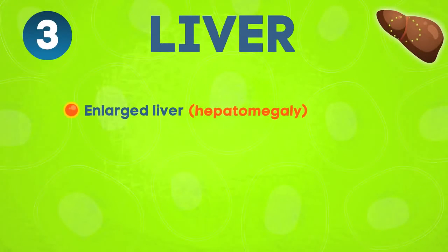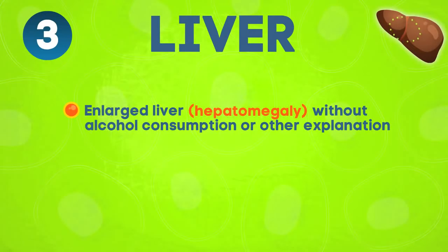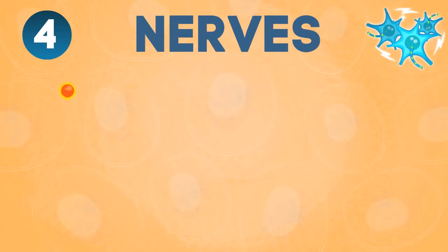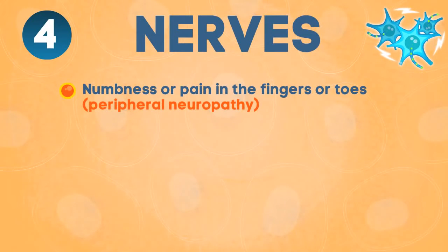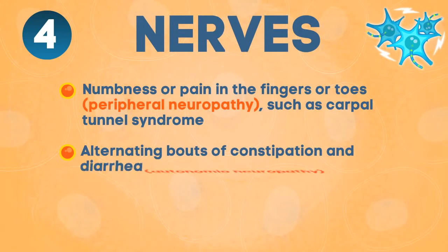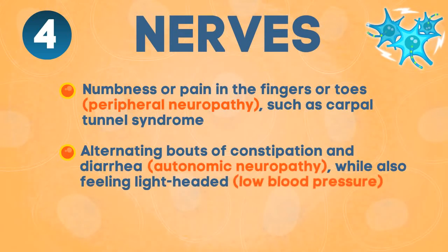3. Enlarged liver without alcohol consumption or other explanation, often with abnormal liver blood tests. And 4. Numbness or pain in the fingers or toes, such as carpal tunnel syndrome, or alternating bouts of constipation and diarrhea, while also feeling lightheaded when standing up.